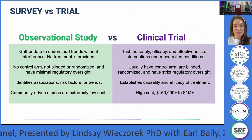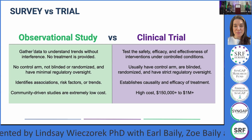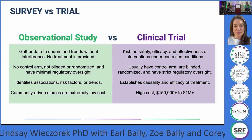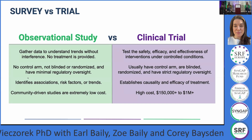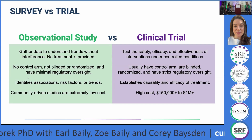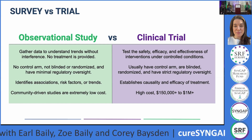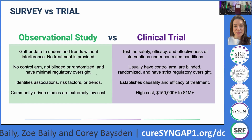So just very quickly, the difference between a survey and a trial. An observational study is meant to gather data on trends without really interfering, whereas a clinical trial is going to prescribe you that medication under very controlled conditions. For observational studies, there's no control arm, no blinding or randomization, and very minimal regulatory oversight, which is the complete opposite of a clinical trial, which is extremely regulated.